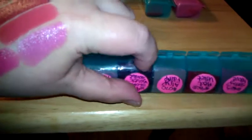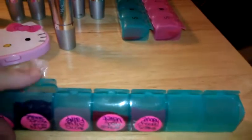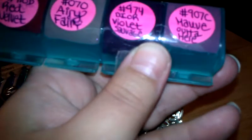So what I'm probably going to end up doing, more than likely, because I like all my stuff to match, I'm just a freak like that, I'm probably going to end up scooping these out and remelting them into new little palettes, the square ones, because they're tinier and they fit better. But it's a really pretty color for fall right there. It's like a purple. What was it again? Number 974 Dior Violet Savage. I'm not sure if that is a limited edition or if they still even sell that color.